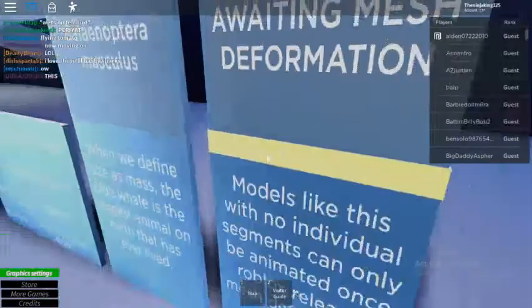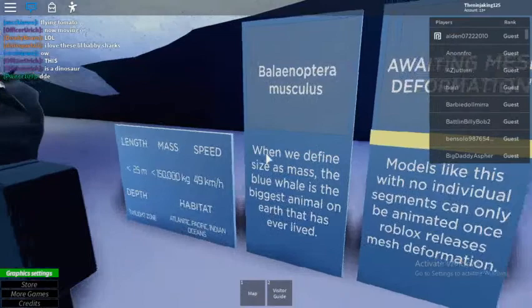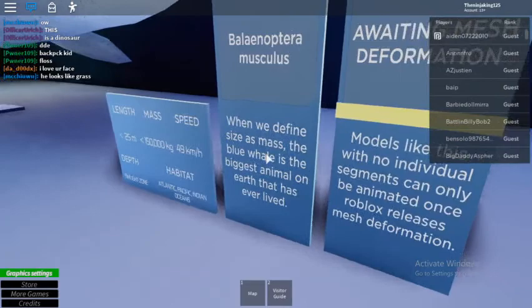Sorry, bro. I just gotta read. Thank you. We define size as mass. The blue whale is the biggest animal on Earth that has ever lived.